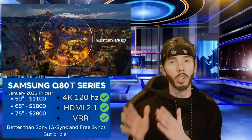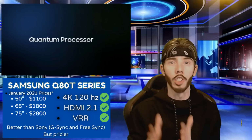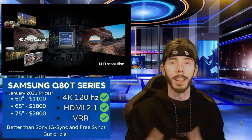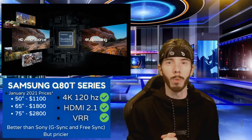Similar to the LG that we talked about at the beginning, but different from Sony, this actually also supports NVIDIA G-Sync and FreeSync. Now, because of that, it's a little more expensive than the Sony. That's why the price is a little higher. I would put this in between the first two TVs we ranked.